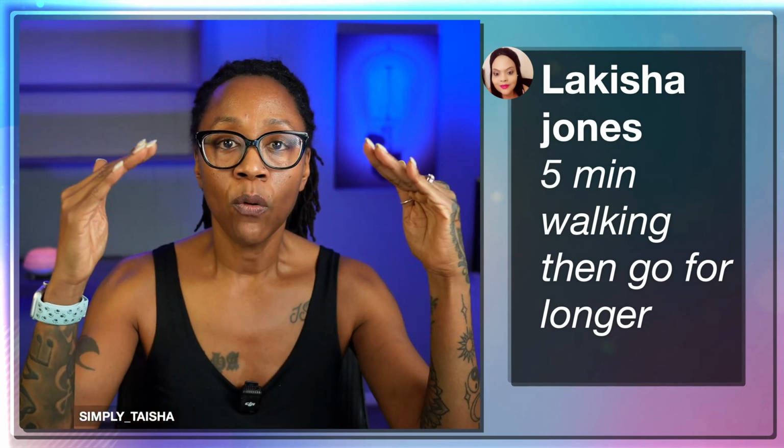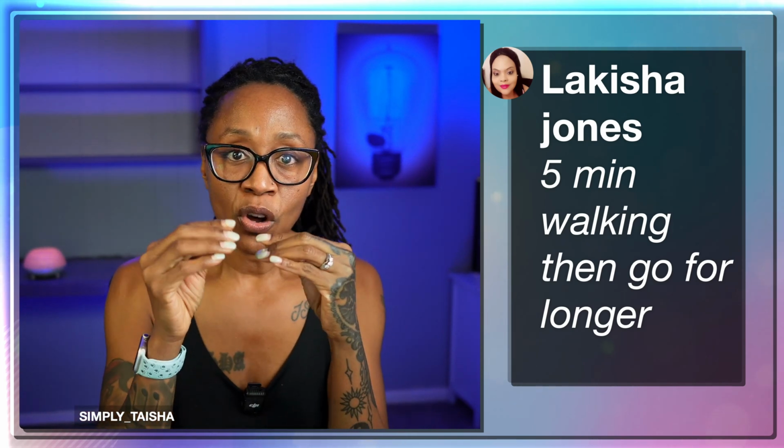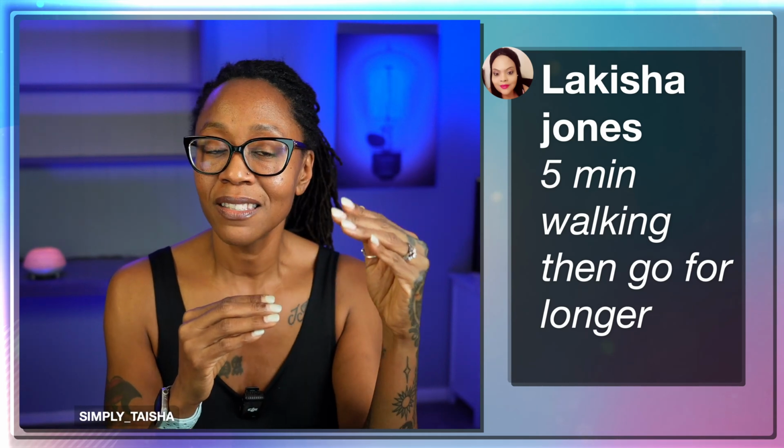Lakeisha says 5-minute walking, then go for longer. Perfect. Just start small. You don't want to overdo it. And then as our bodies get used to something, we can push. For example, strength training. This week, for a lot of the movements like the raises, I went down to 6 pounds instead of 9, and it's just challenging at the end, but I noticed previously my form was a little off trying to do the heavier weights. And for some other things, I've gone up from 17.6 pounds to 20, which doesn't seem like a lot when you're just looking at the numbers, but it actually makes a difference. So small, sustainable steps, and we make progress little by little.